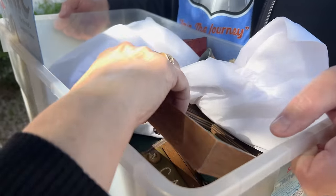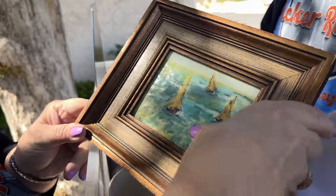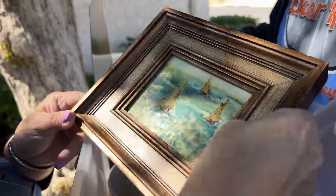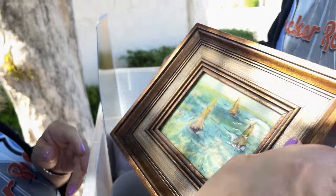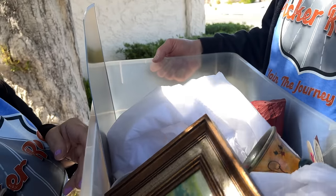Look at this. Look at this vintage painting on tile. Is that not gorgeous? Look, you can feel the waves. Look at that framing. It's absolutely beautiful. Look how old that is. Yeah, that's something. Absolutely gorgeous. This beautiful. Nothing at all.